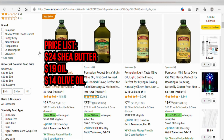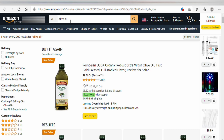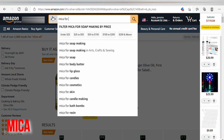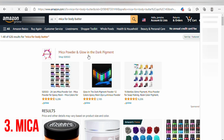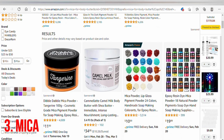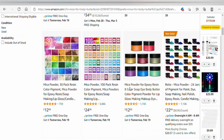Next, okay, that's our 2 oils. Next, we're gonna go with our mica. If you want, you can just type in mica for body butter. So that's what we're gonna do. Mica for body butter. Of course, you want a variety of mica, not just 1 or 2. You want a variety, a nice size. See, like this is a good size, but it's $24.